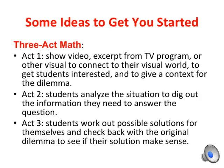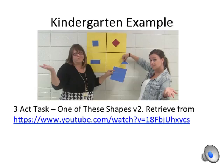Act 3, students work out possible solutions for themselves, and they check back with the original dilemma to see if their solution makes sense. In the probe videos, during the third act, the teachers gathered everyone together on the carpet. She asked students to share their thinking and their strategies with one another. The teacher allowed the students to decide if others' solution and thinking were clear and made sense of the context of the original problem.